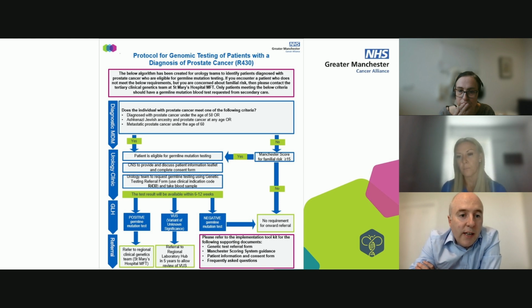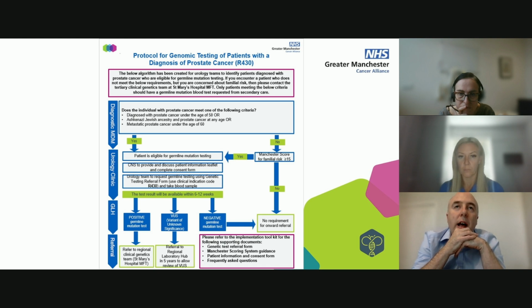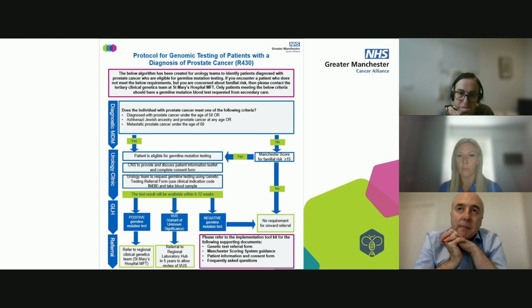But just assuming that your patient does fit that criteria, so going down the left-hand side of the screen, they're a young patient, or they have Ashkenazi Jewish heritage, they would be tested in your clinic using a blood test. So we go down to the next bit, the urology clinic, and anybody that has been trained to do this and that has attended this webinar and has a defined role within their urology department is then able to take on this and test the patient. So I'll explain a little bit about how that is done. It is a blood test. Germline testing is done to test the genetics of the patient rather than the patient's cancer.